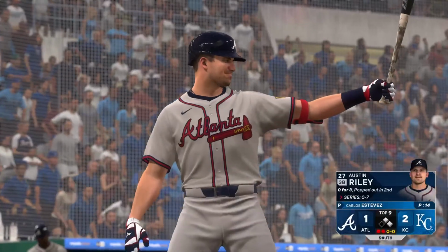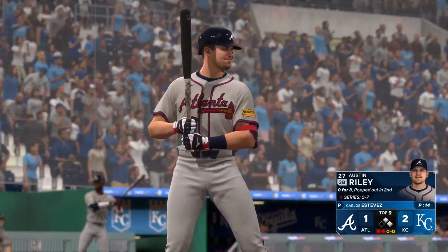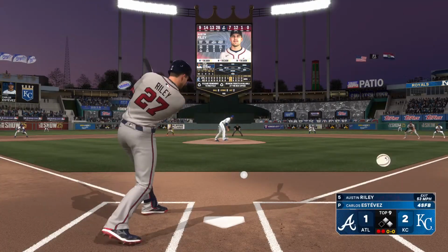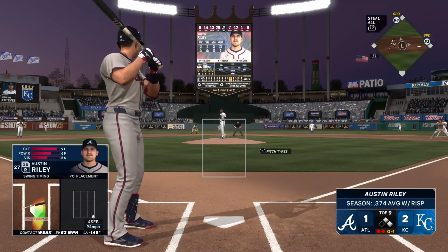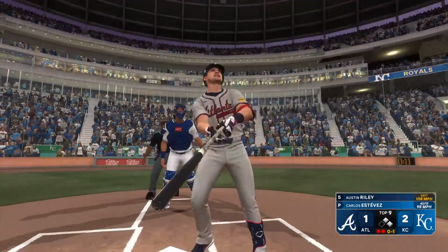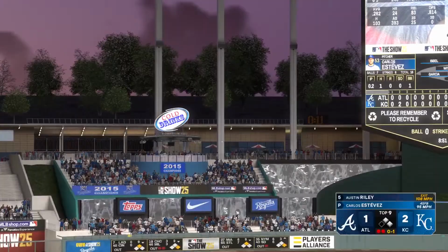Here's Austin Riley down to their final out, but an opportunity to deliver the tying and maybe even a winning run. Riley. Rolled softly, but that goes foul. Two on, two outs. This one bashed to left center. On its way, and that one's out of here.